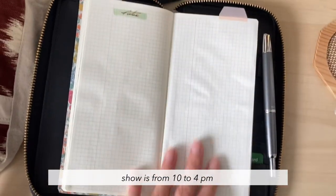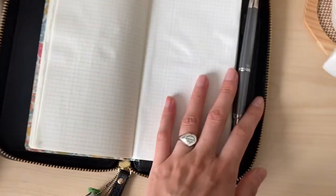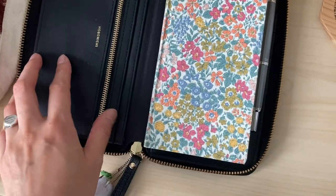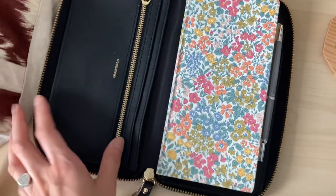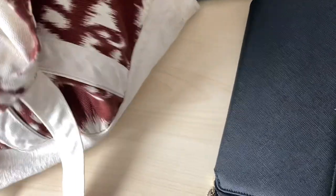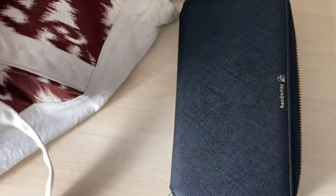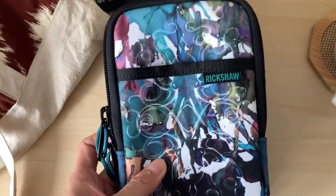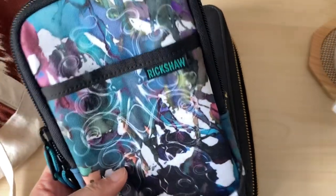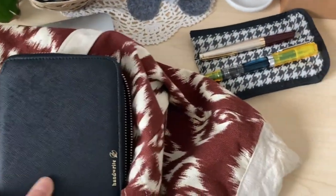I decided not to do any swatches or pen tests here, and I'm bringing my Pilot Decimal just for quick access. I need to put a bunch of cash in here, so this is going to be my wallet. I need to put in my cards, and I can't believe I forgot to do that last night. I'm bringing my Rickshaw with one Twisby inside, and that's pretty much it. That's what I'm going to be taking to the show.